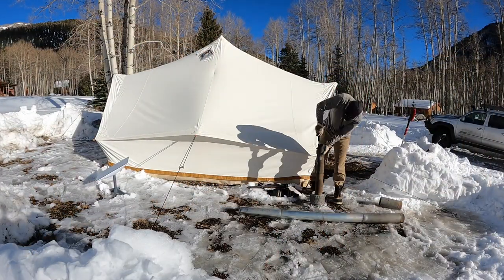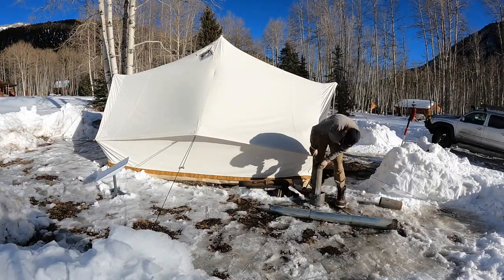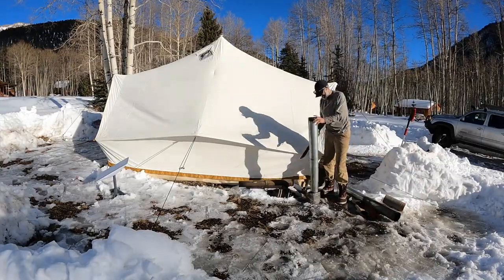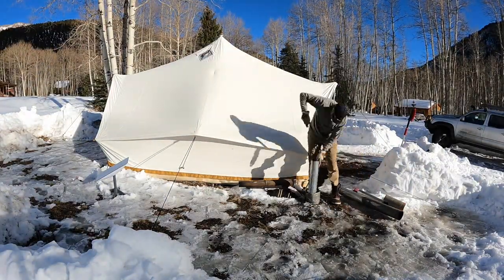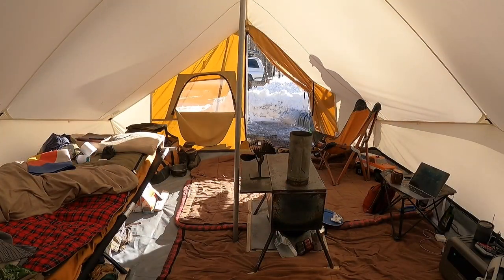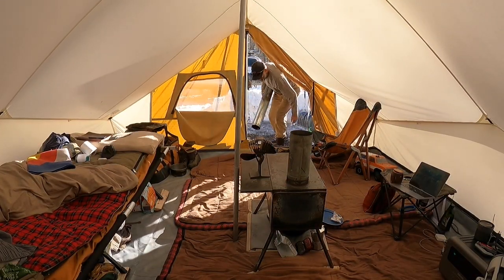I always recommend prior to any snowstorm hitting camp, always go through and clean out your stove, both the firebox and the stovepipe, because it's going to make your stove run much more efficiently and distribute heat better when the storm hits.